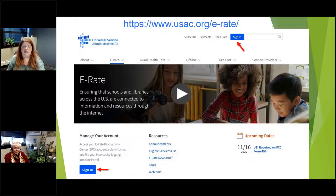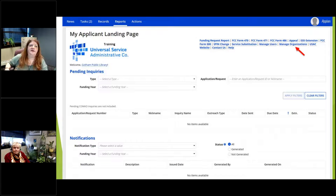As I said, I have a full E-rate workshop training coming up, actually starting next week, that will get into all the details about how to log in and everything. We're not going to go through all that today. We're just going to jump straight into things that are specific to what we're talking about today. So we'll learn more about how you get an account and how you log in starting next week.